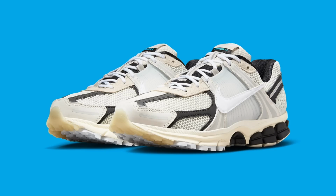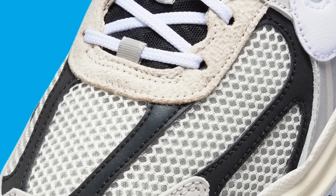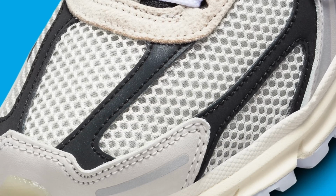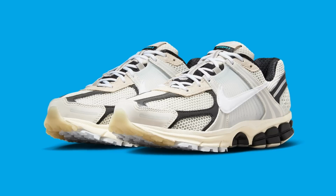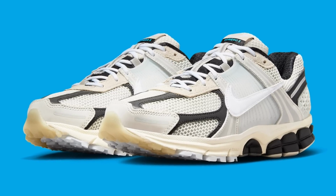Also dropping on August 1st, we've got the Nike Zoom Vomero 5 Light Bone in Black. This year, Nike has successfully revived the Vomero 5 silhouette. In fact, over the last couple years, they've been working on making it a popular silhouette, and this year it seems to be really catching on. And their timing honestly couldn't be any better. They're finally releasing a lot of really good colorways right when the demand is peaking for this shoe.